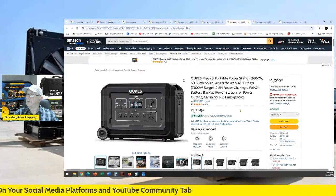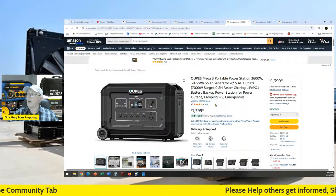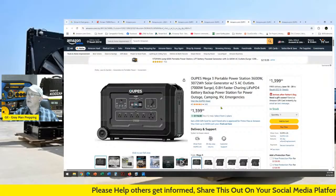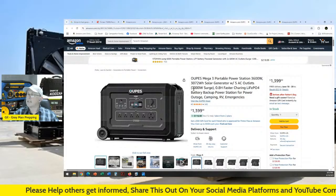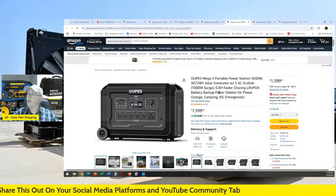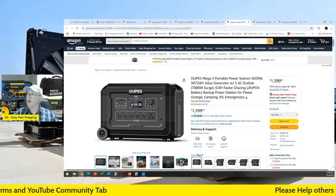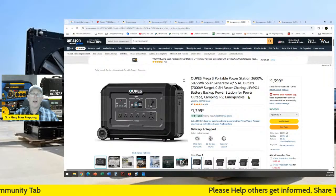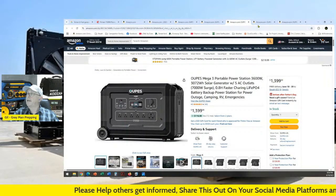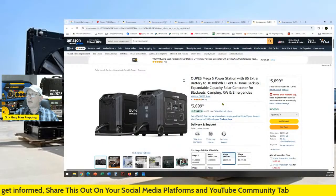This is the Mega 3, 3600 watt, 3072 watt hour battery. It's not a solar generator, it's a power station. Anyways, it has a 7,000 watt surge on it. 0.8 hours, less than an hour fast charge. So if the power comes up for 45 minutes, you're about fully charged again. That's the Mega 3.